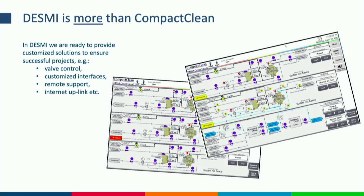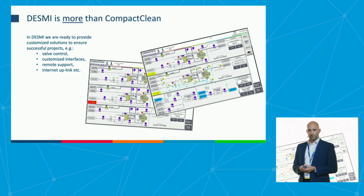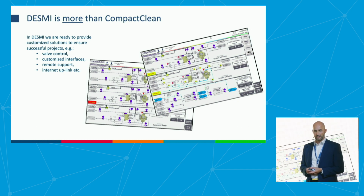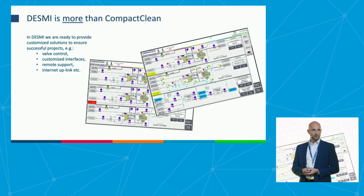So what we do within ballast water management system supply is that we offer a lot more than just the equipment. The core of our offering is, of course, our compact clean ballast water management system. But around this equipment, we can also offer a lot of additional technology, like, for instance, systems to do the complete valve control on the vessel. We also make customized interfaces for ships where, for instance, if you have 2 or 3 ballast water management systems on one vessel, we can make customized HMI interfaces for this.